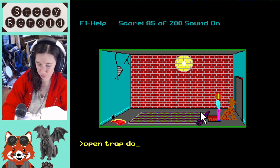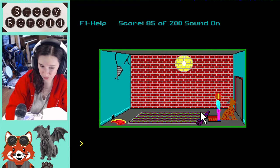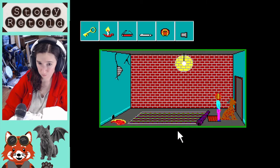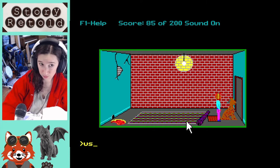Open trap door. The trap door appears to be bolted shut. Oh dear. What do I have in my inventory again? A penknife. A whistle. A mask. A bung. Penknife. Candle. Penknife. Maybe penknife. Okay. Oops. I didn't want to do that. Use penknife. Use penknife on trap door.